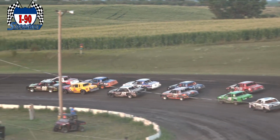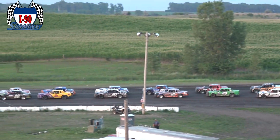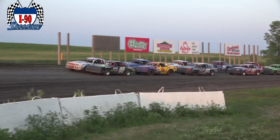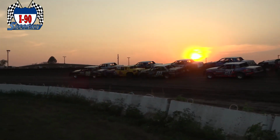First feature event of the night, Lawn and Snow Company Hobby Stocks, staged up on the speedway. Bill Christensen, Caden Wessels, side by side on row number 1. We come to the start. 12 laps is the distance.